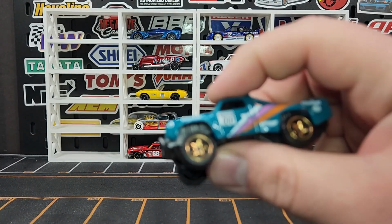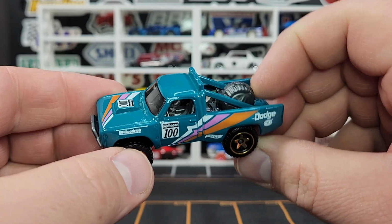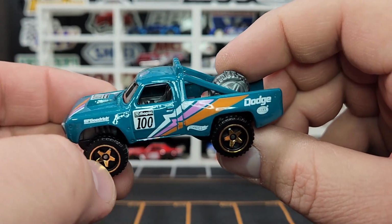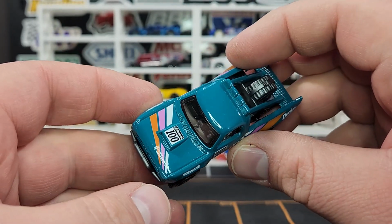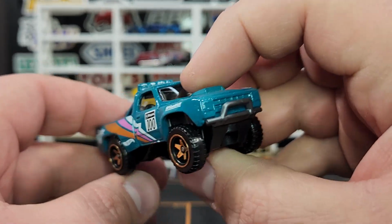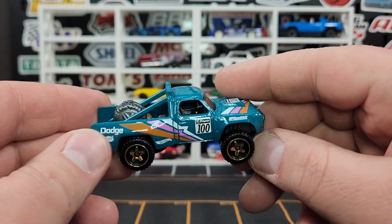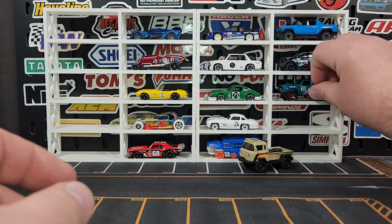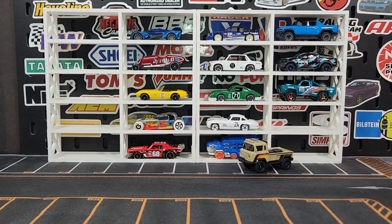This is Hot Wheels' Reverse Rake is what they call it. That's, of course, because the front end is much, much higher. Looks pretty good. It says Mopar 100 on the side. Dodge, got your Hella logo back there. Decals across the top. Looks pretty good. I really like this casting. Hoping eventually this will be a super treasure hunt. They've done it as a regular treasure hunt, but not a super quite yet. So hopefully we can get one as a super treasure hunt, which would actually be pretty cool.